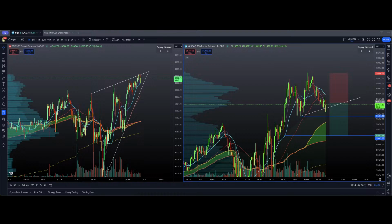Oh, it's kind of coming back up. Honestly, if this green candle validates, I'm probably just going to hop in, but I don't know. There's not really a right answer with how unpredictable the NQ and ES have been today. I filled it. We'll see.